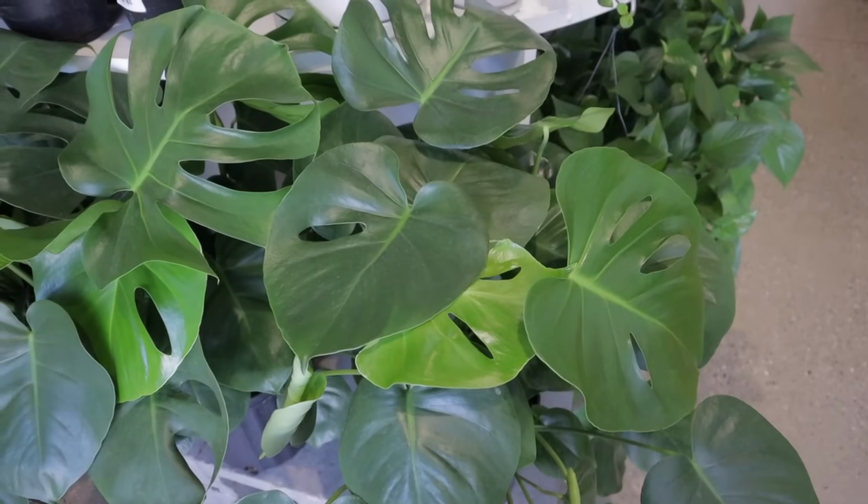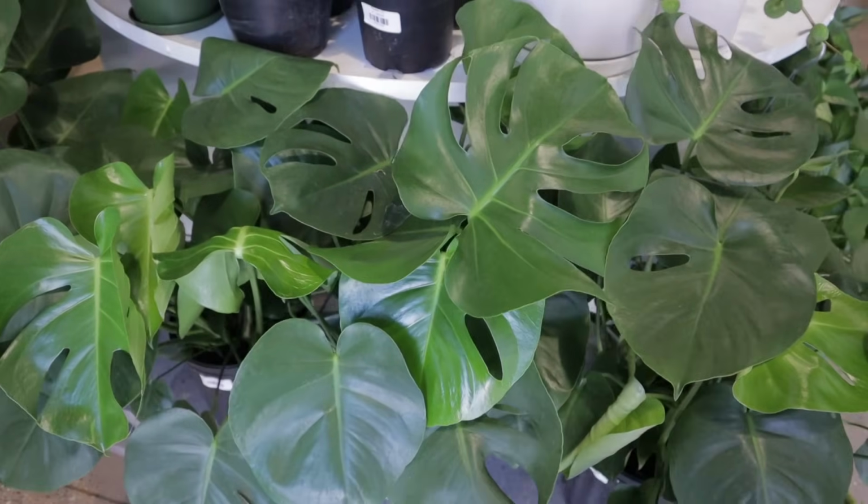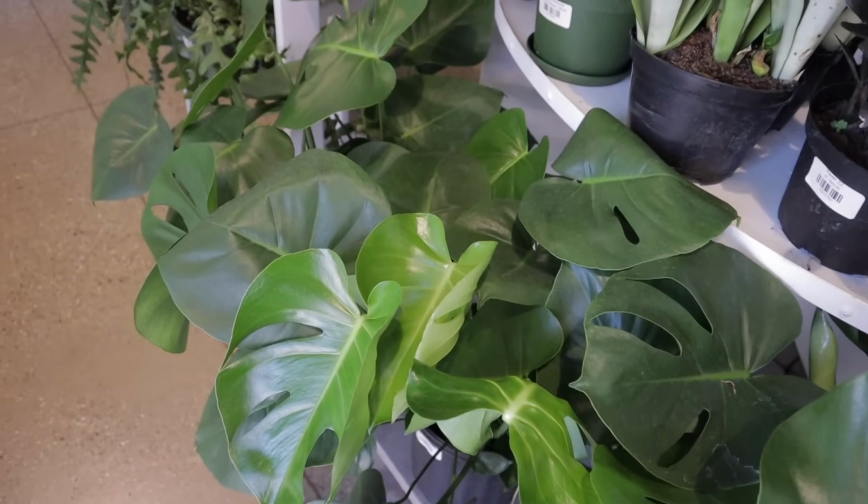Some really beautiful Monstera deliciosas. They're kind of the perfect size where they're starting to become really nice and fenestrated. They look so healthy.